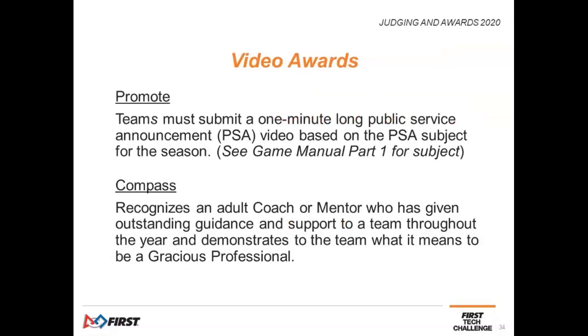We also have 2 video awards. The Promote Award, for which a team will submit a 1-minute long PSA, and it has a subject for every season. That changes each season. So if you look in the Game Manual Part 1, you will see the new subject for this year. We also have a Compass Award. This recognizes an adult coach or mentor who has given outstanding guidance and support to a team throughout the year and demonstrates to the team what it means to be a gracious professional.